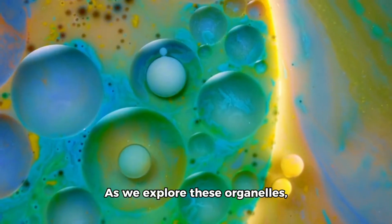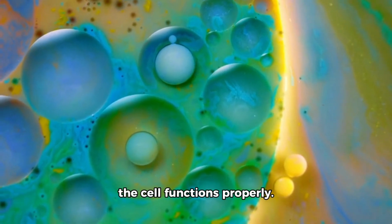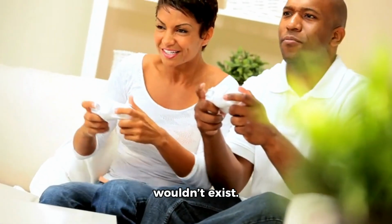As we explore these organelles, remember that they work together in harmony to ensure the cell functions properly. Each one plays a vital role, and without them, life as we know it wouldn't exist.